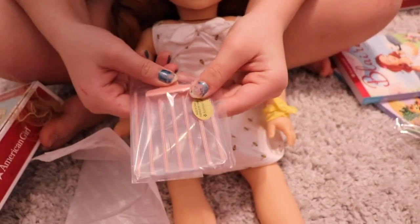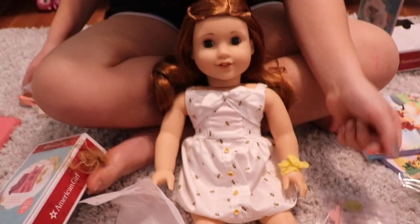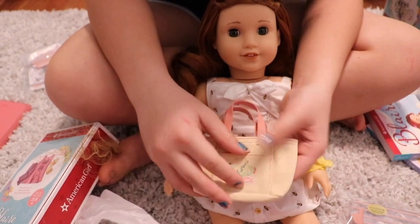Oh, what is that? Oh, it's a clipboard. And it actually works. Cute. Okay. She also has a cute bag, which I'm totally bringing. I'm totally putting her stuff in to bring for my trip.